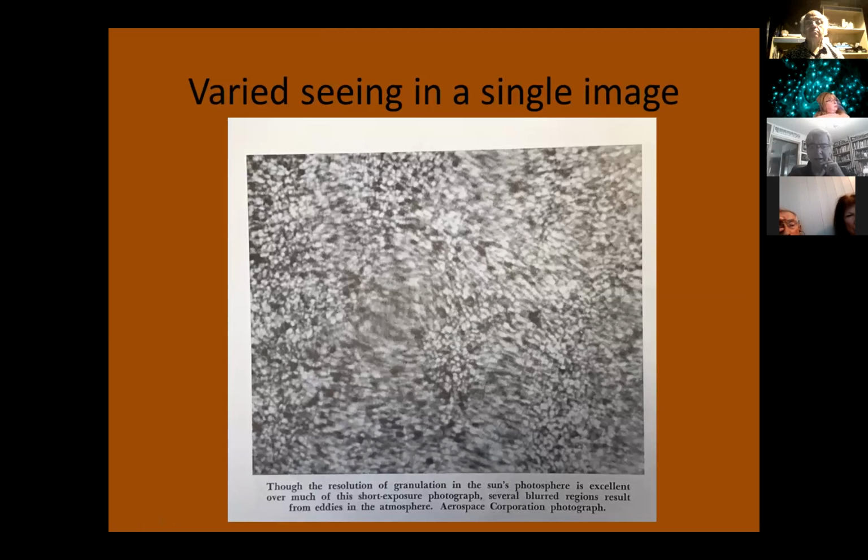Anyway, here's an example of a photograph they show in that article of the sun, the photosphere of the sun, and you can see that part of this image is in focus and the other part is scrambled. This part is scrambled. There's a piece here in focus. And the article talks about if we could develop a system of photography that could capture each of these frames, we could potentially reconstitute a very clean image.